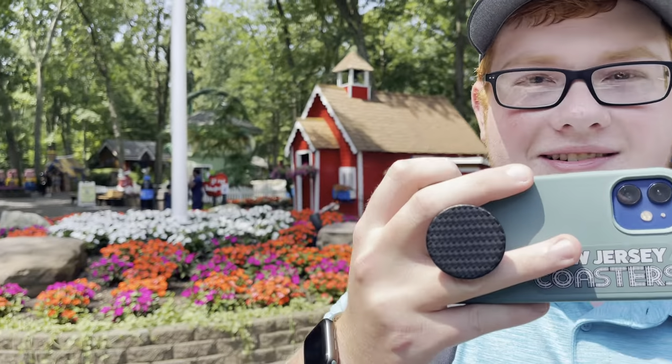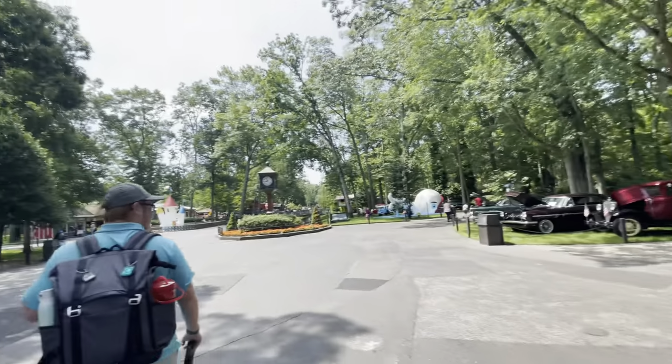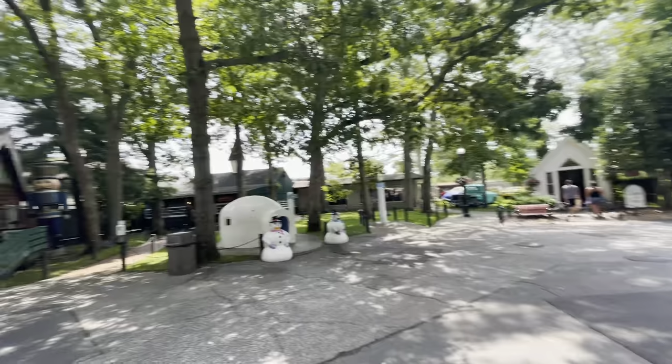You're now in the park. Welcome to Storybook Land. Just walked in the park. There's already live music over there. There's a classic car on display. This is crazy. I like this park a lot already. Very nice presentation. This park looks really well kept. I'm enjoying this already. And over here is the North Pole.